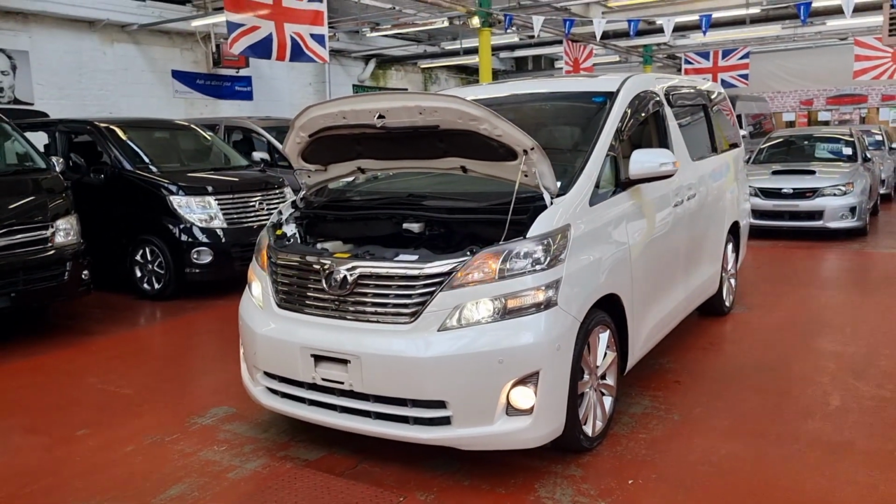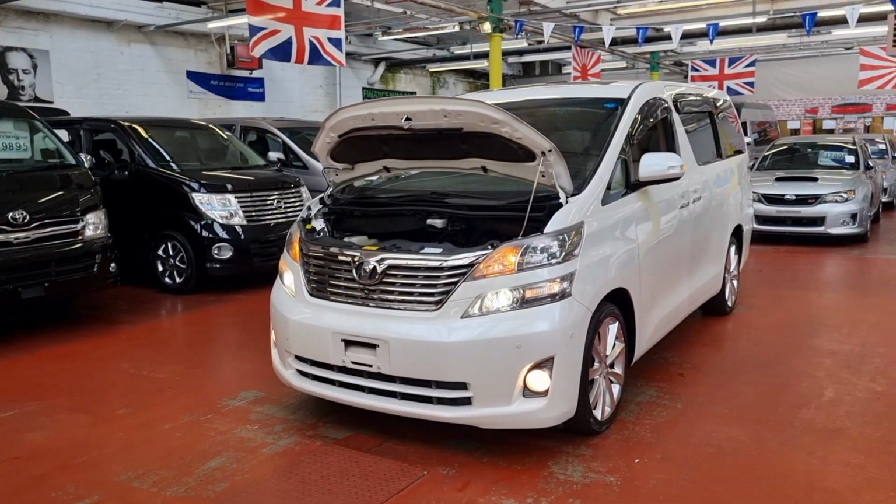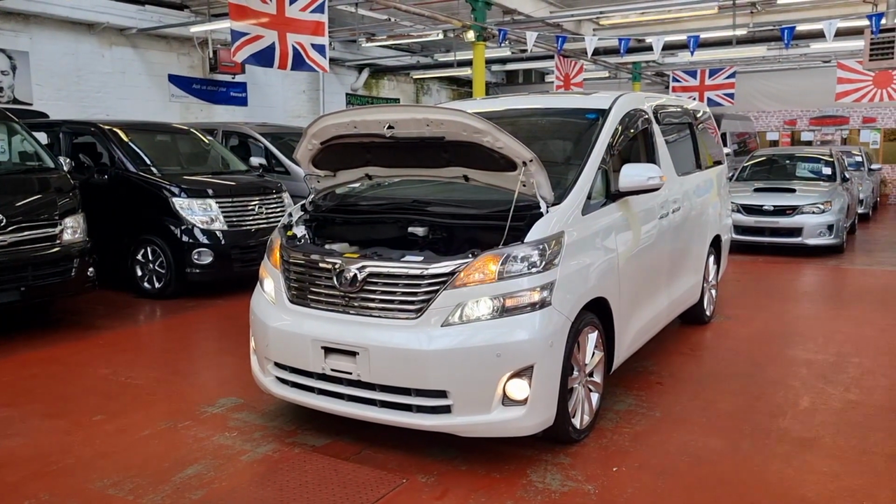I hope you liked today's video. So this one is a super duper extra luxury business class Toyota Vellfire 3.5 four wheel drive.